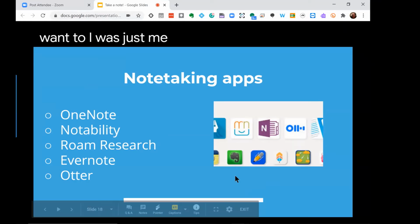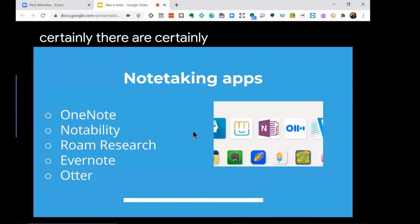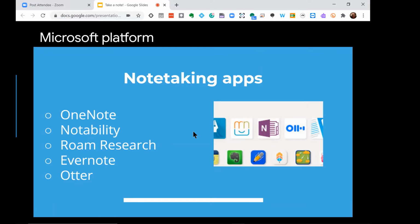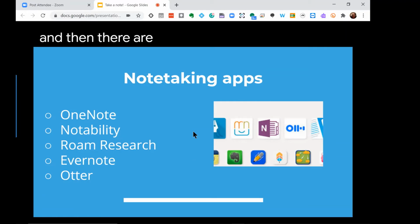Oh, it was me. Okay. So a lot of students have iPads, and certainly there are note-taking apps. Probably one of the more popular ones, especially in school districts that are using the Microsoft platform, is certainly OneNote. It has tremendous capabilities. So does Notability. A lot of students really like Notability, especially if you're using an iPad with an Apple Pencil. That works well. And then there are a number of other apps. Roam. Another one is Notion.